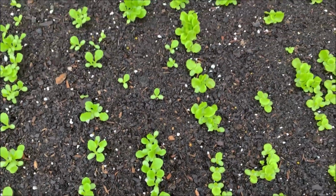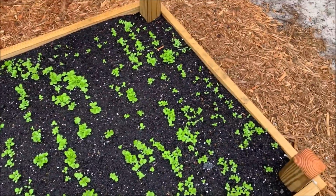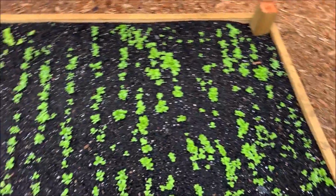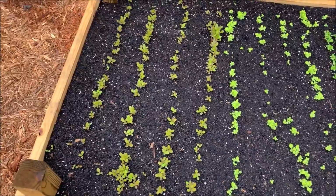I definitely think I will grow this in the front yard next year. Not that I don't like the idea of a lettuce bed, but how beautiful would this look in some edible landscaping?